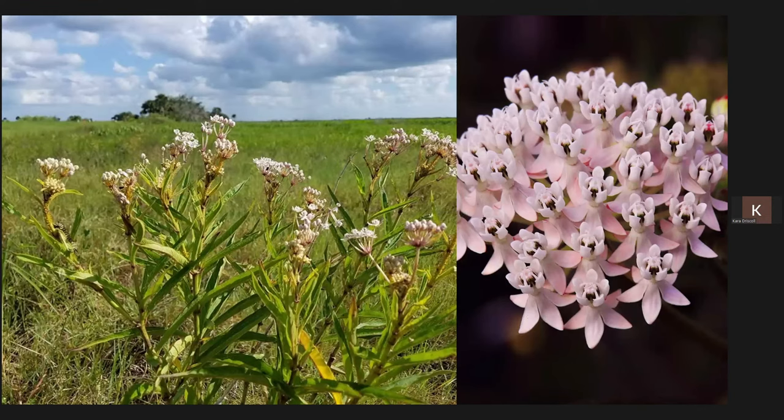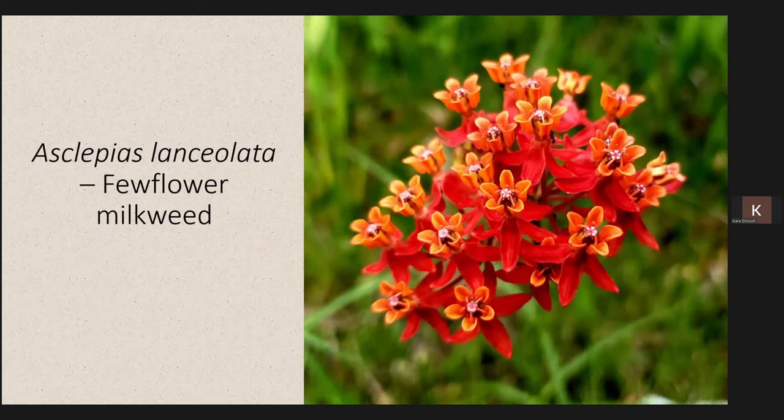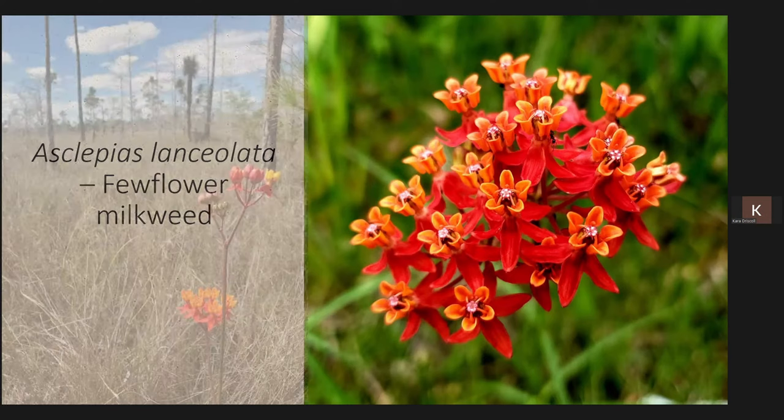And that's just a really nice pale form of it. So few flower milkweed is one, as you can see, found almost all over the state. But this is one that primarily likes wet to mesic habitats. It's called few flower milkweed because the flower clusters tend to only have maybe 5 to 10 flowers per cluster. And it tends to grow very tall and skinny and has extremely long skinny leaves.